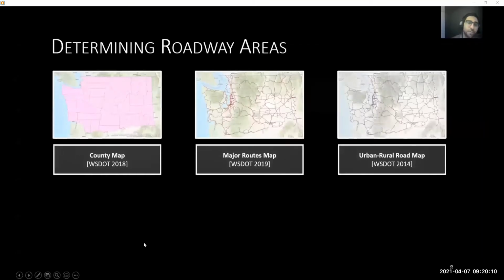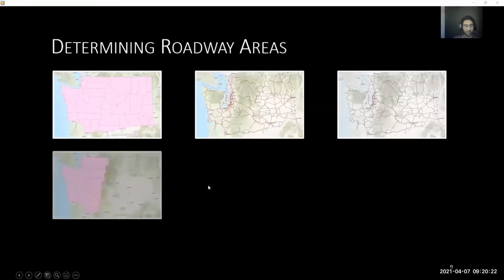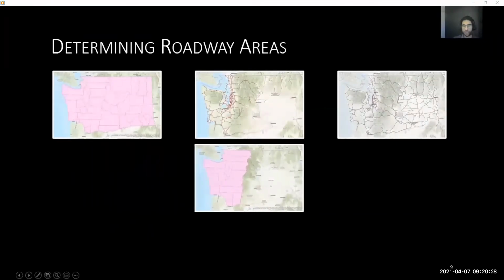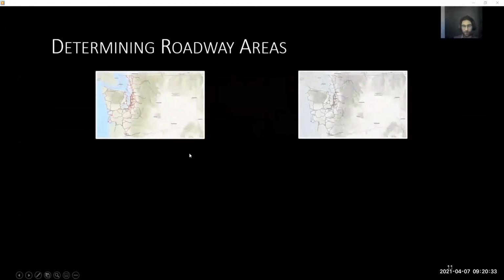Next, I need to determine the roadway area. To do that, I use these three maps. So the county map, a major routes map, and then an urban rural road map. We start off by clipping the county map to just Western Washington. And so now we can establish our geographic region, which is just Western Washington. So I'll clip these other maps. So now we're left with this major routes map. We can zoom in on it.